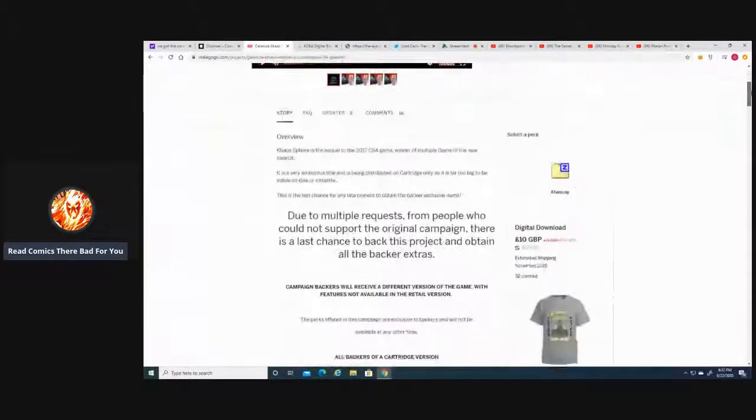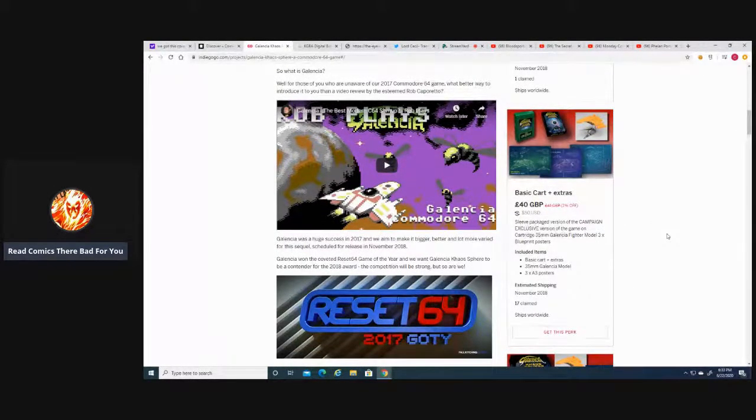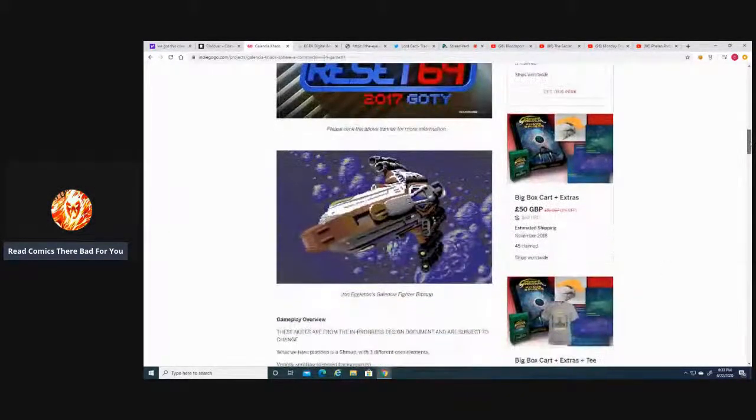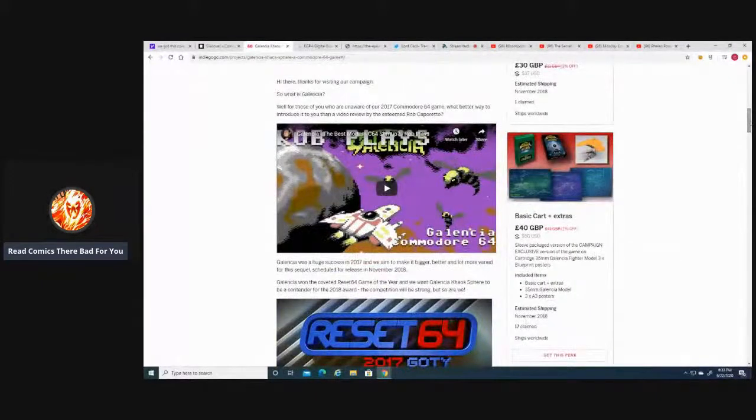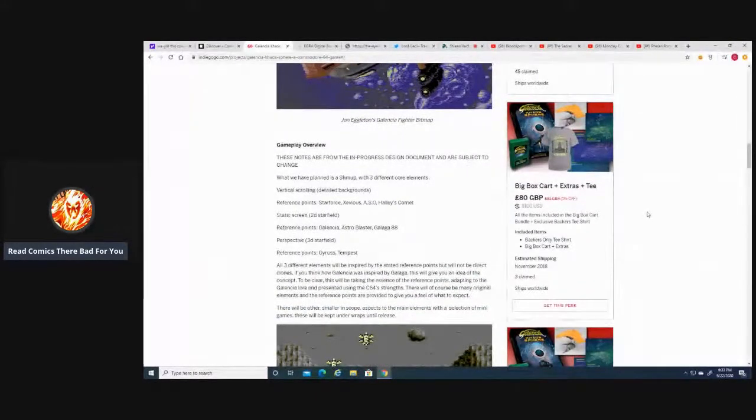Apparently, you can even get a digital download, 10 GB. That basic card and extras. Let's see. Basic card and extras. Sleeve, 30 millimeter Galentia model, 3x4 A3 poster. Sleeve package version of the campaign exclusive version of the game on cartridge, 35 millimeter Galentia fighter model, and blueprint posters. That looks pretty good. I'd like to get a card of this. I wonder if I can get one for Nintendo or something like that. I wouldn't mind actually having that. Basic cart, big box cart extras. Let's see. Backer's only T-shirt, big cart extras. November 2018, 100 USD.